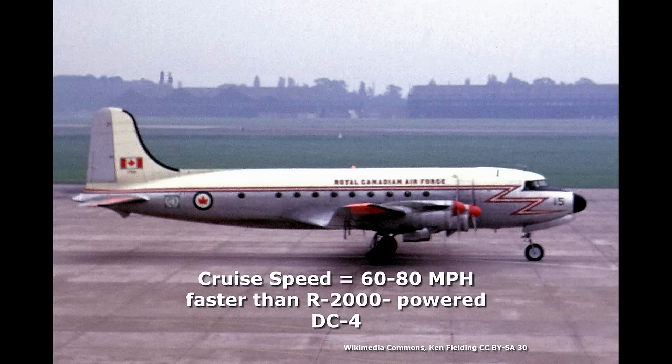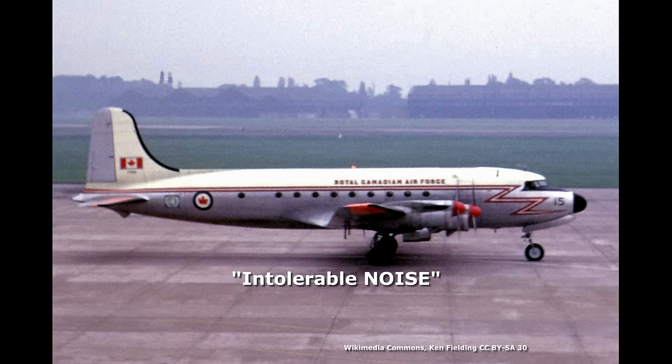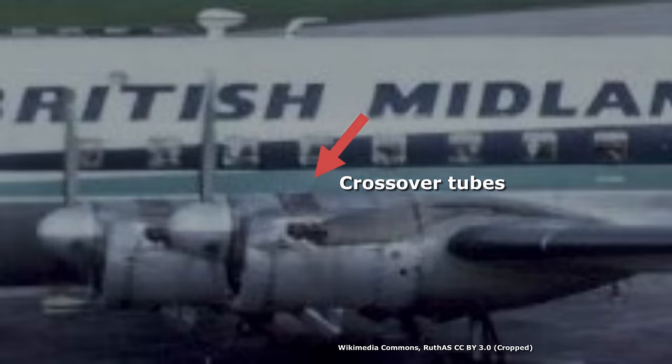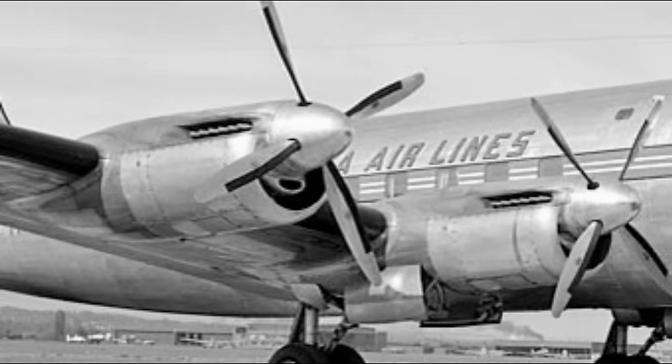However, passengers found the cabin extremely noisy compared to its radial engine-powered counterparts. To reduce noise somewhat, most of the Argonaut variants flying out of the UK had redesigned exhaust systems using crossover tubes that dumped all exhaust to the outboard side of each engine nacelle away from the passengers. While most versions of the DC-4M utilized three-blade propellers, we'd like to point out that TransCanada specified that its DC-4M-2/4 versions use four-blade propellers.